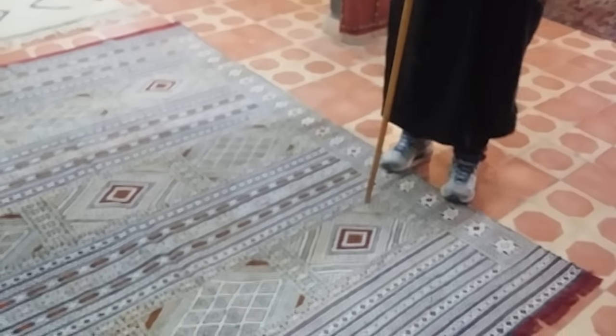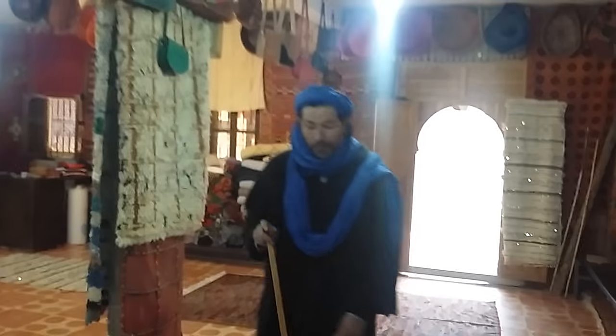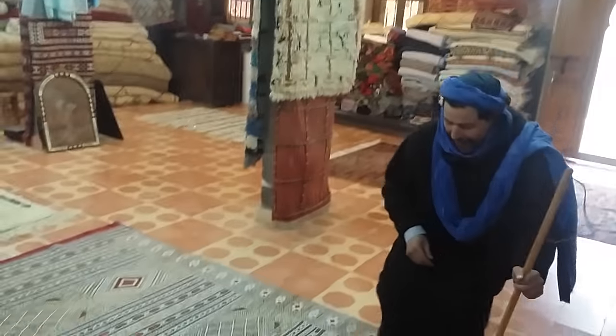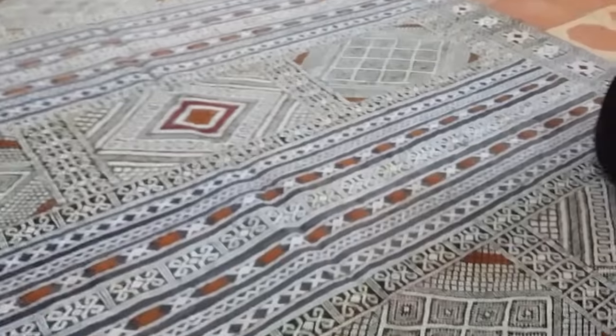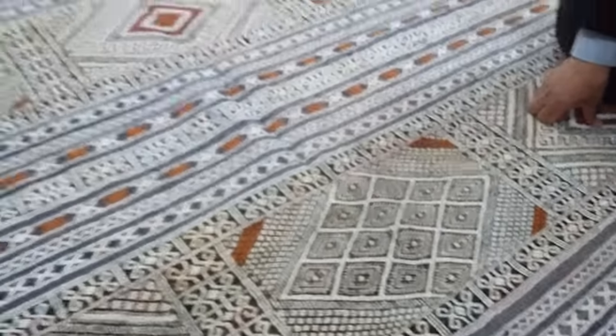The kilim is a Turkish word. But in our area, we call this hanbel. Right. Remember this, hanbel. The kilim, they have two techniques. Let's have a closer look at this. They have weaving and stitching. Weaving and stitching. So this is made on a loom and it is stitched as well.